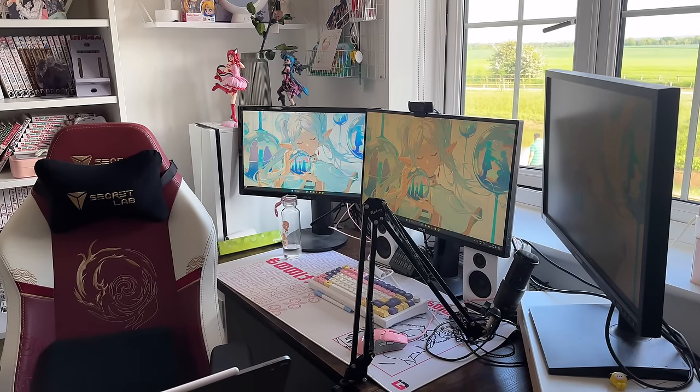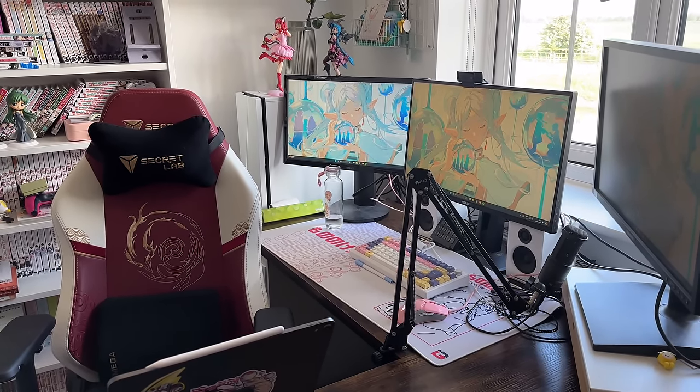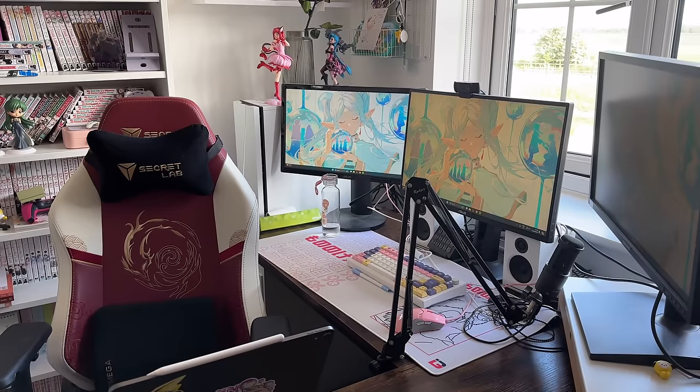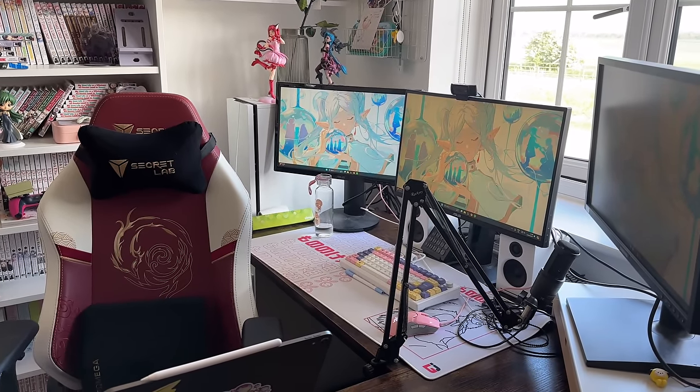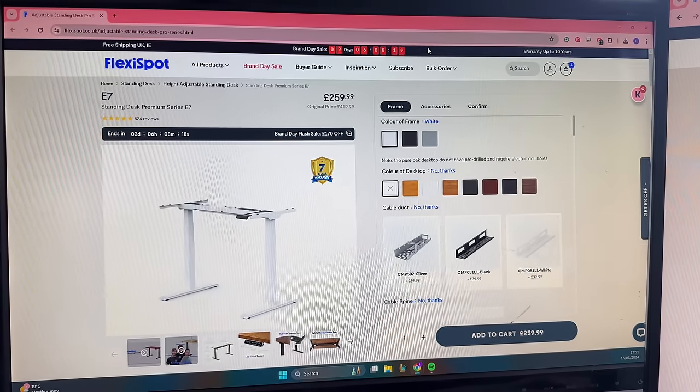So I said yes, of course. Flexispot was a site that I was initially looking at already to buy a standing desk, so I was really, really excited that they reached out to me. And so they sent me one of their desks. So this is the desk that they sent me.